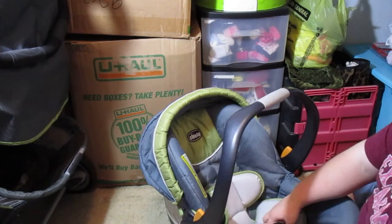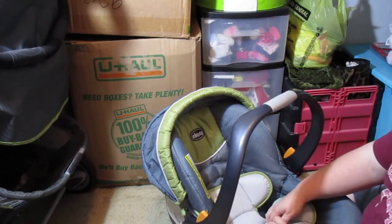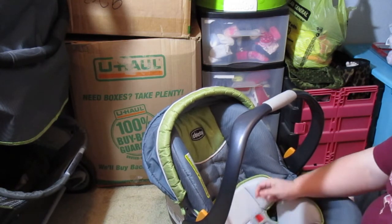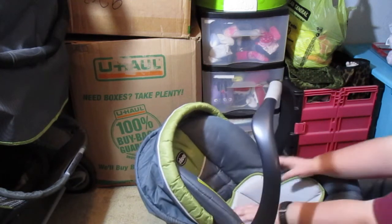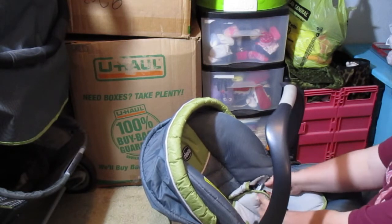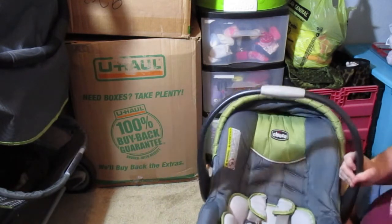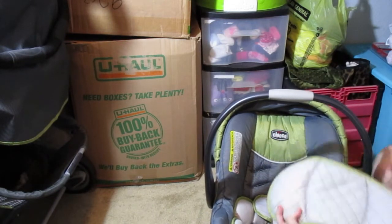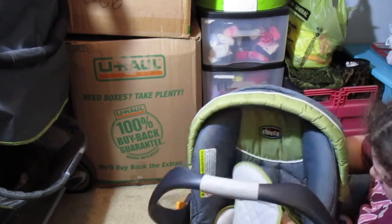And once again, don't use anything that doesn't come with your car seat. I don't have any aftermarket head supports, because I don't use them. Never used those with my kids. But this is the insert that did come with my Kiddy Key Fit. And that's the body pillow for a baby, and this is the head support.